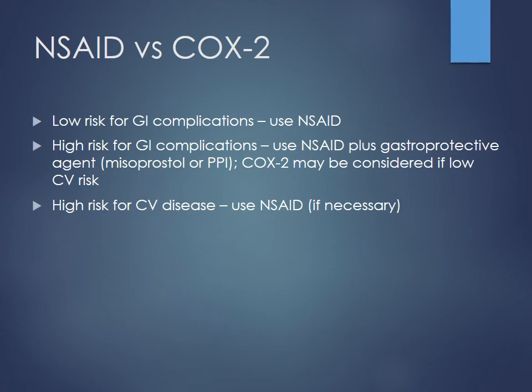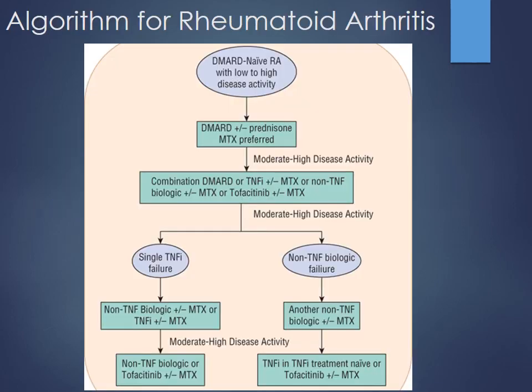Using non-selective NSAIDs is probably going to be a little bit safer overall, but if you can avoid it, that's always going to be preferred, right? Fewer drugs are usually better.